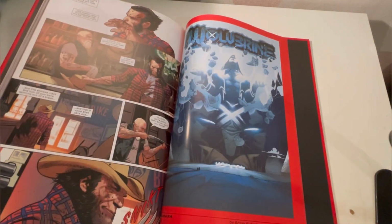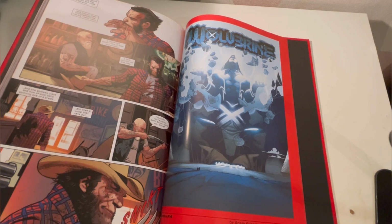Other than that, we're still waiting for New Mutants. I suspect that will be an omnibus because it's quite a big chunk. The other part is we are waiting for anything new. So Sins of Sinister is due to release in hardback later this year.